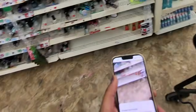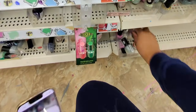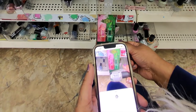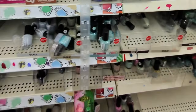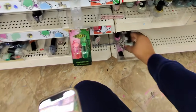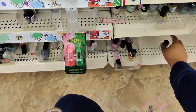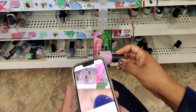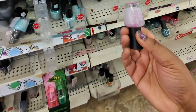This was my box too. And then let me see. Let me just do these bottom shelves inside. So this one, is it dried out though? 948. Yeah, this one's dried out though. Oh, okay. My first time finding the pink one.